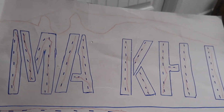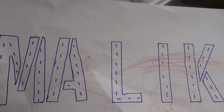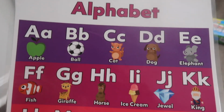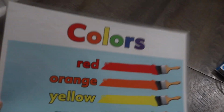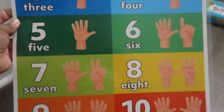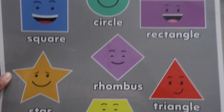So, I knew I was going to forget to show you guys something, but they have these little posters. This one is Makai's, so they can learn how to spell their name. Well, Makai knows how to spell his name, but in the beginning he didn't know how to spell his name. So they have these posters. This little number poster only goes up to 10, but we just got a new one that goes to 100. And the last poster that we have right here is our shapes.